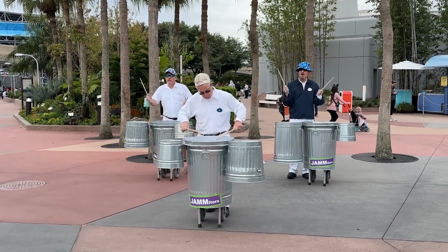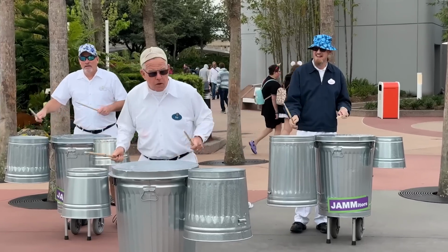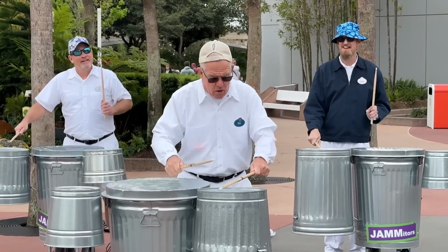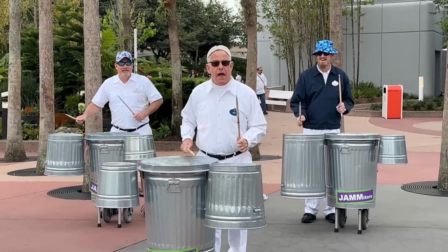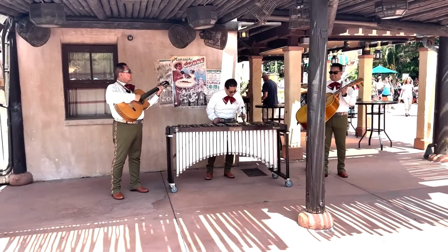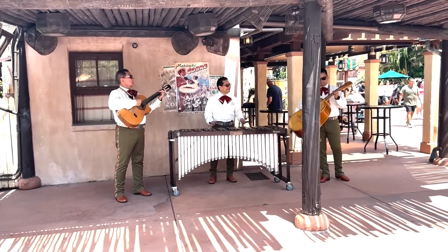Epcot's live entertainment is, in my opinion, more of drive-by entertainment, okay? So it's not like Festival of the Lion King where you stand in a line and then you go and sit and enjoy the show, although that's great. Epcot's is more like you find it scattered throughout the World Showcase and World Celebration, and you can just walk up, watch the show, and if you don't want to stay for the whole thing, you can just walk away.